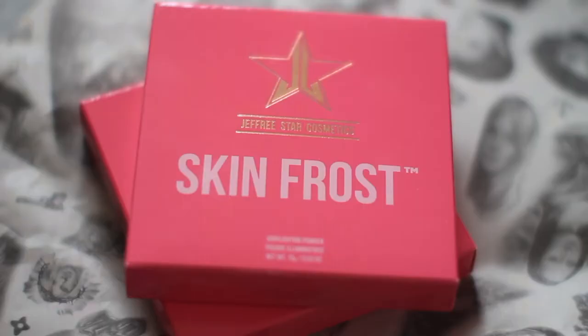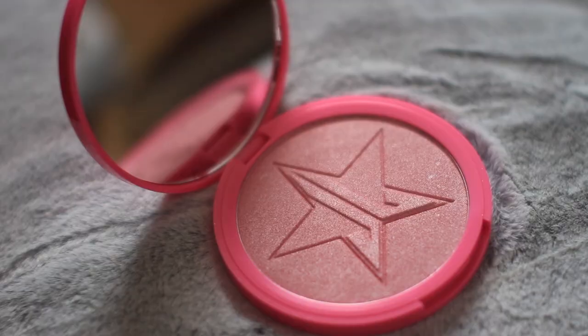These are the Jeffree Star Skin Frosts. I really wanted Ice Cold, but they're always out of stock everywhere. Beautylish is always out of stock, and so is Jeffree Star Cosmetics. So I got Sarcophagus and Princess Cut. I know Princess Cut I really wanted, and then I wanted Ice Cold as well, but holy. Okay, I knew these were big, but this is the size of my actual hand. That's gonna look so good on my skin tone. Wow, these are beautiful.